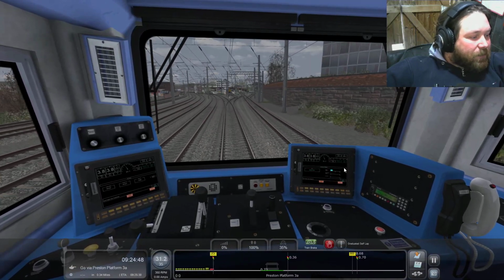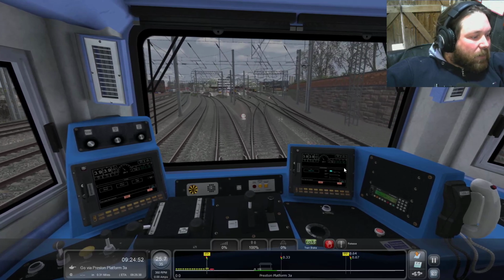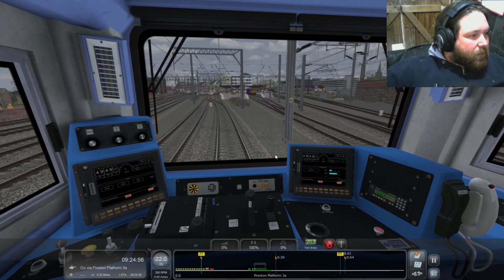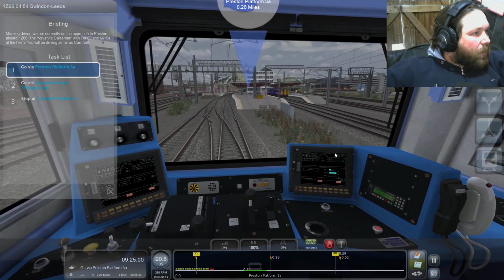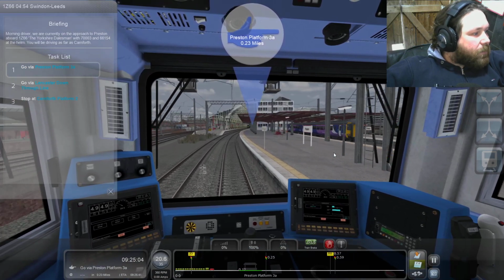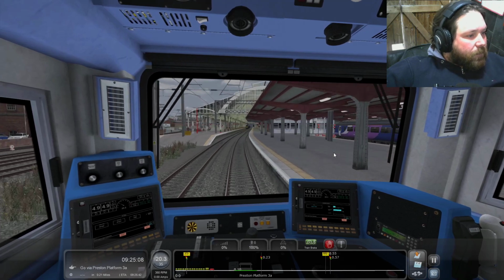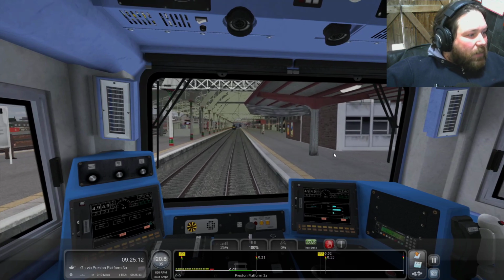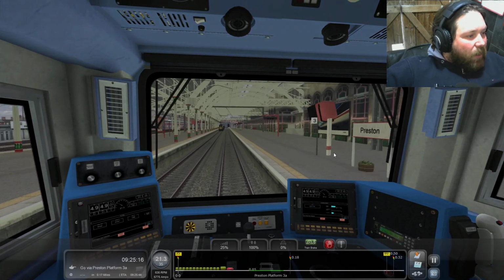For me. Are we stopping at Preston? No, we're a go via at Preston. So we're straight run up to Carnforth, are we? Yeah. Was that a Northern 180? Cool to see that in a scenario.